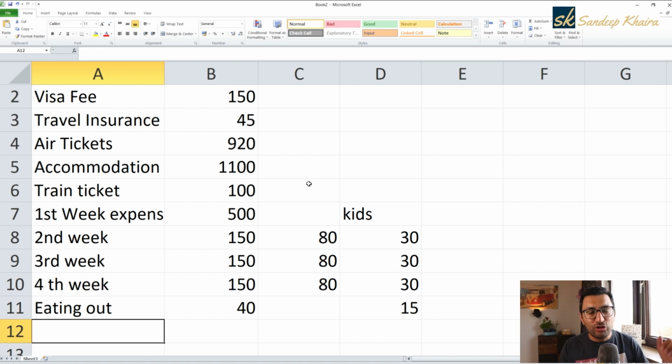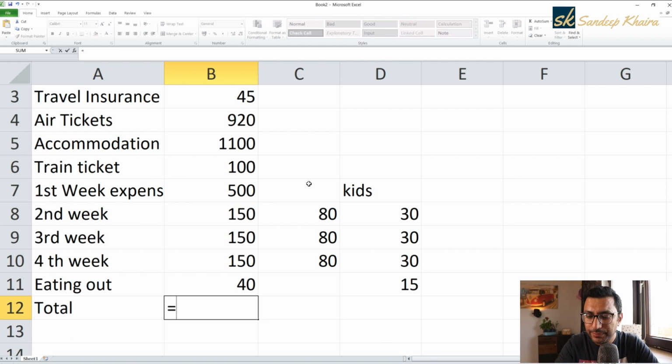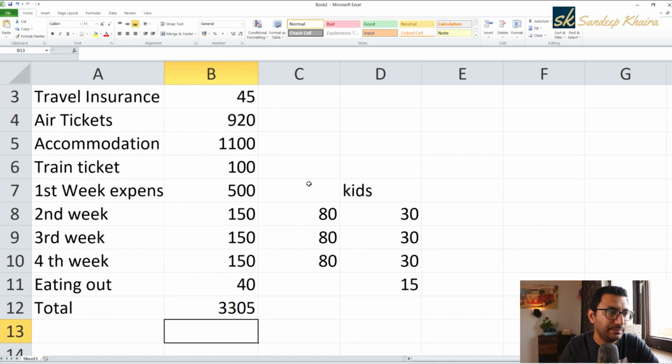Okay, I will also be talking here about renting the apartment and all. So let's first bring the total here, then we will see. Okay, let's see, what do we get? It's 3300 euros that you will be spending.